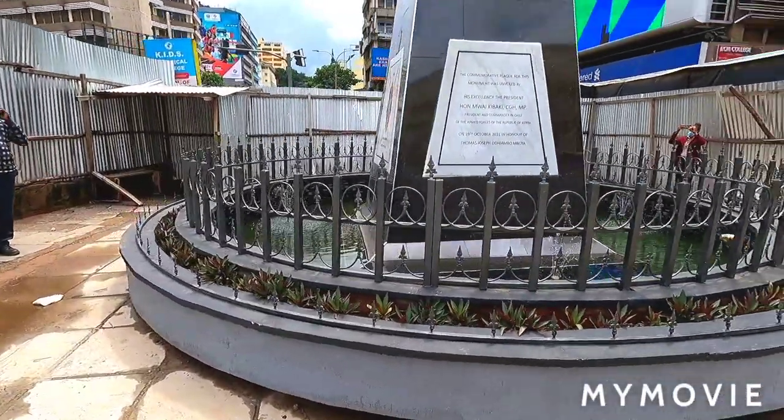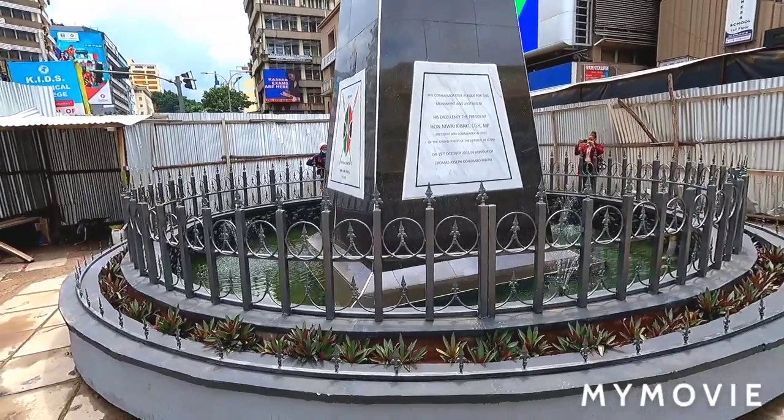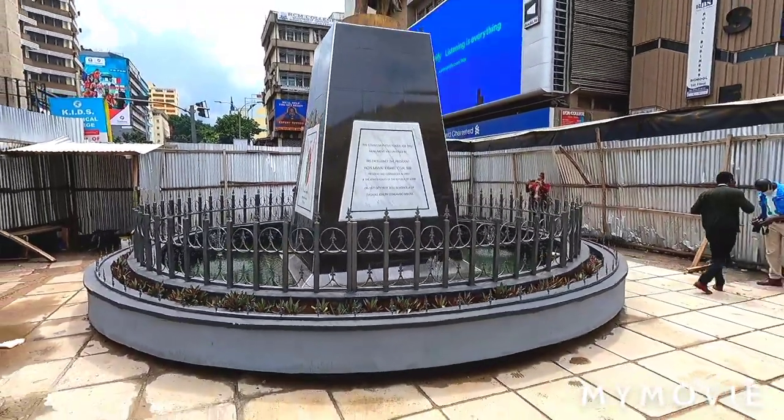This is a good thing for Kenya, guys. This statue is very old and dirty, and now it looks amazing and new.